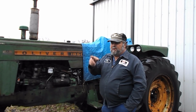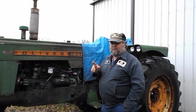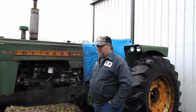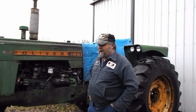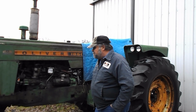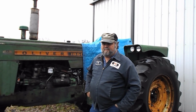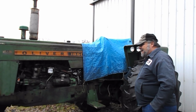I'm still debating whether I'm going to put that cab back on it. If I do, more than likely I'll put a new top on it because the top is pretty rough. I don't have any of the glass for the cab. I don't have doors. It'll be something just to get in out of the sun, which at my age is probably a good idea. But for the money, I couldn't pass this one up. Yes, the tires are shot. I mean, I knew that going in. But when you can buy one cheap enough, you can take that chance.